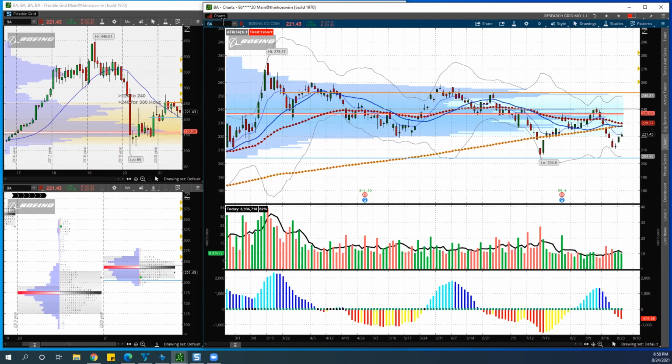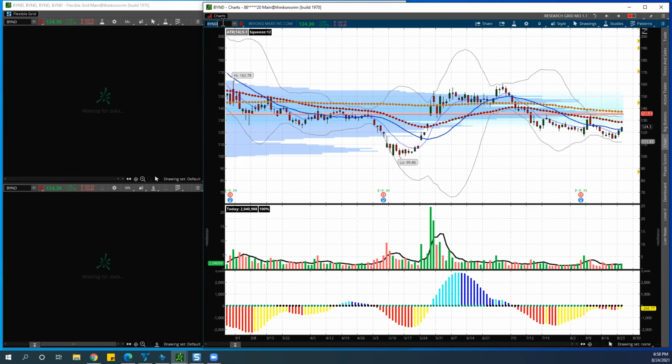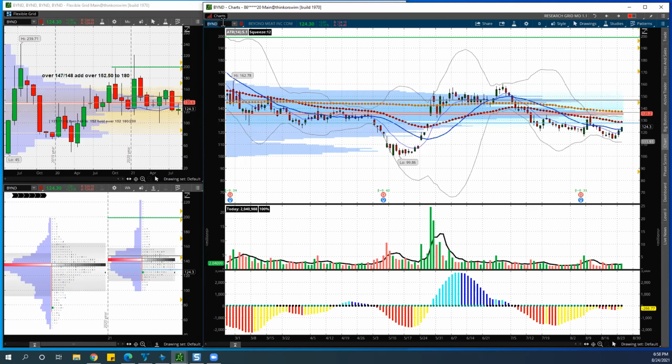Just keep an eye on the range, 210, 240. If we hit 210, let us know. If we hit 240, I want to be in that one. So 210, 240, just for alerts, no call in Boeing. The one that I want to check is Beyond.